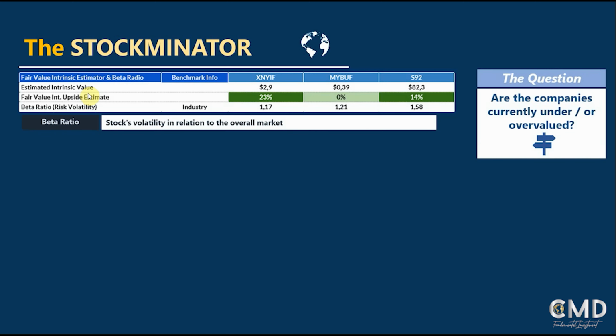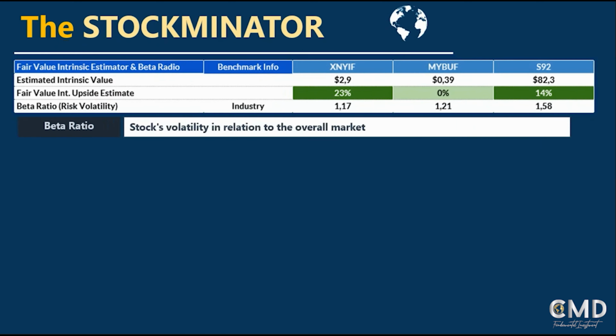Finally, we want to understand whether these companies are currently under or overvalued, and based on our estimated intrinsic value, which is based on different numbers and assumptions, we see an upside on Xinyi Solar from today's share price of 23%. Meyer we find fairly valued at the moment, so we don't see a huge upside or downside with them. And SMA Solar, we actually see a 14% upside overall.